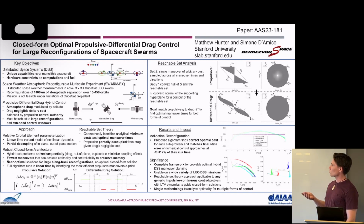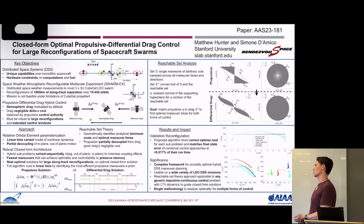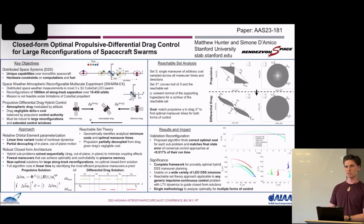To validate this approach, the validation reconfiguration considers a large change in along-track separation over 100 orbits. And it demonstrates that the proposed algorithm finds the correct optimal cost for each subproblem and matches the final state error of numerical approaches at a fraction of their runtime.